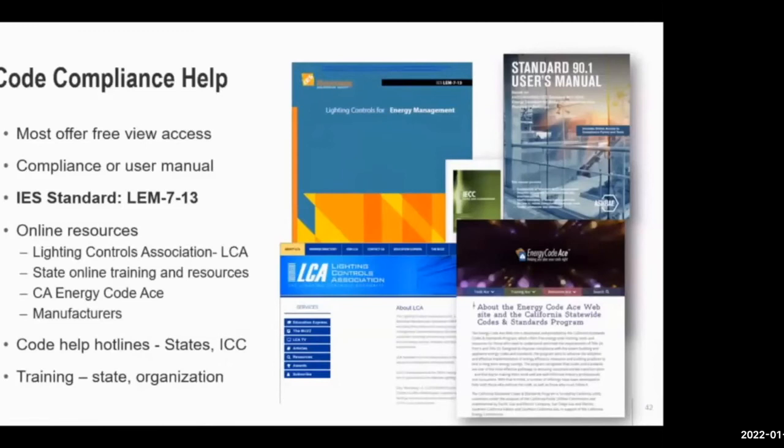The LAM 713 standard has got a lot of good information from the Lighting Energy Management group that will help you with code compliance and how to apply controls, as well as controls far beyond just what is essential for basic code compliance. Other online resources that are available to you, the Lighting Control Association's website has a lot of good content and training. States oftentimes offer online training and resources. An example out in California is the Energy Code ACE, and manufacturers oftentimes have a lot of good content and training materials, as well as example space layouts and designs that you as a designer can easily utilize.